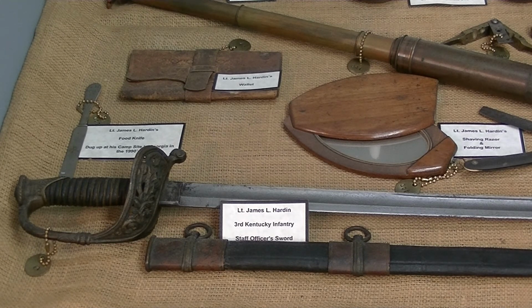And then you see, is this common? You see a lot of these in the period, his wallet, and that's again like an accordion type wallet, way ahead of the old trifolds we used to love in the 1960s and 70s. And then in view also you see his telescope, well, it's not a pocket telescope, his field saddle, and his shaving mirror. And I think what's left next to it is the shaving razor.